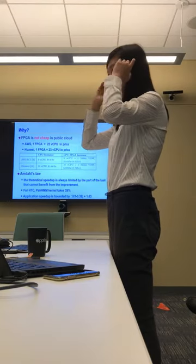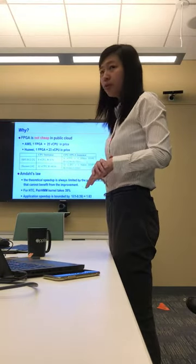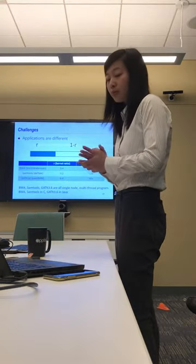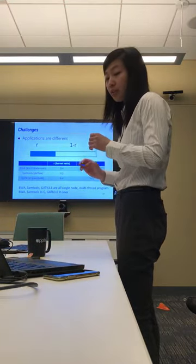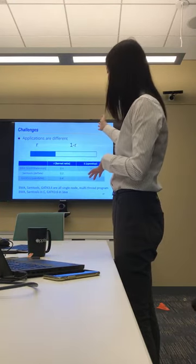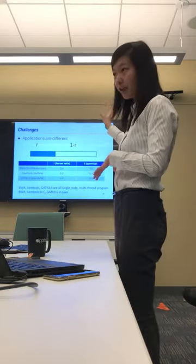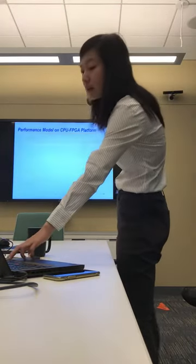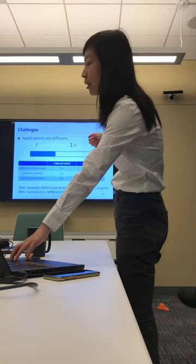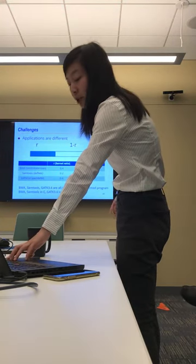This is intuitive to think of, but we need analytical modeling to describe the trade-off of these CPU-FPGA solutions compared to CPU. That's why we need this modeling, because applications are different. For example, I list three different types of genome applications here. They have different kernel ratios. They also have different FPGA speedups compared to a single-core CPU. So that's why we need analytical modeling to explain and to further guide our optimizations.